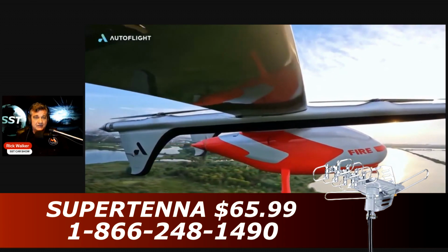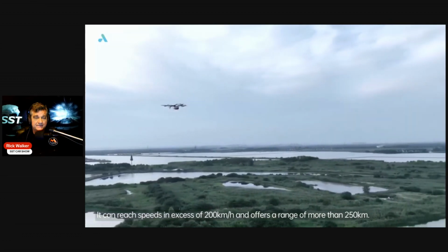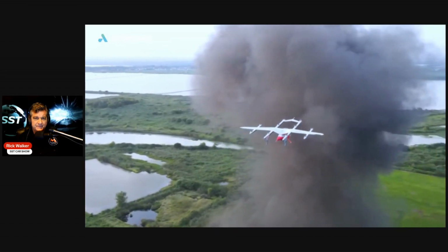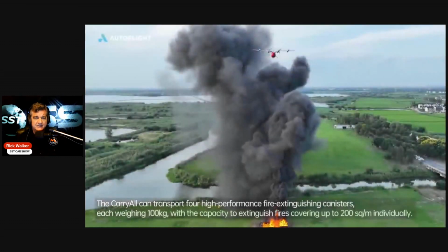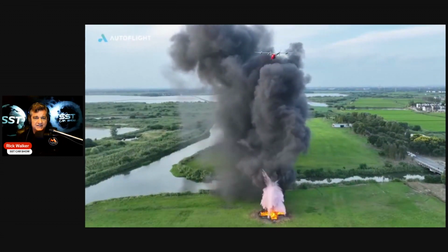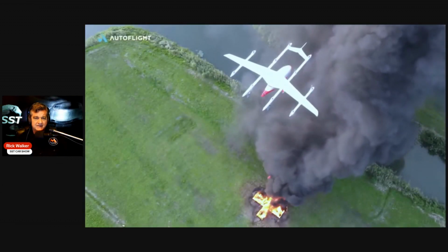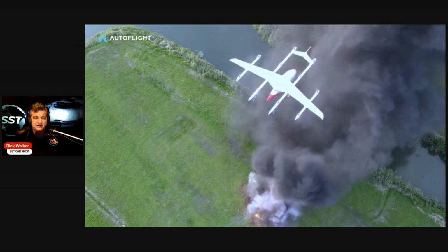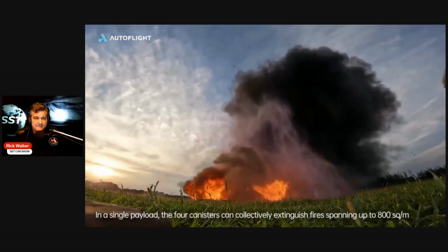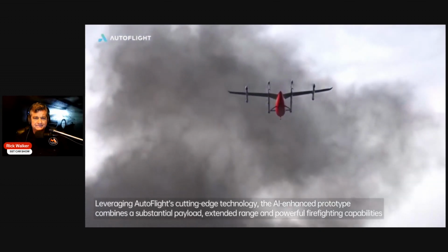And with the wildfires we've seen over the last few years, these things could make a real difference. And as you can see, they are capable of carrying canisters loaded with fire suppressants, which explode just above the flames and then disperse the fire suppressant material. Autoflight.